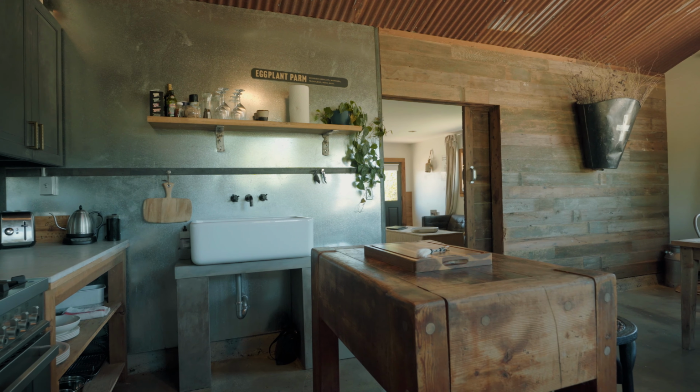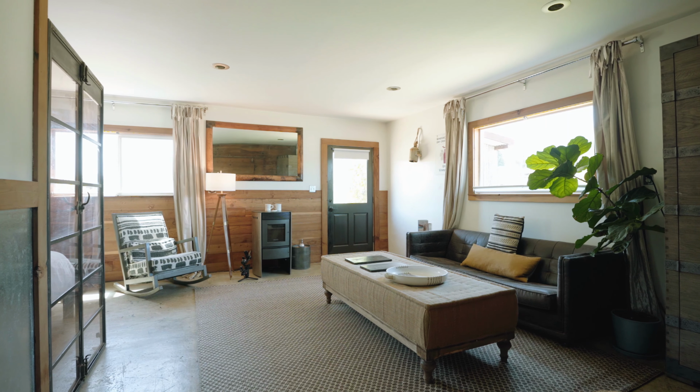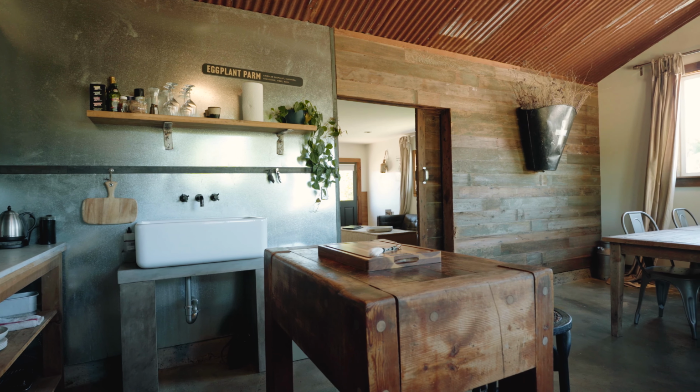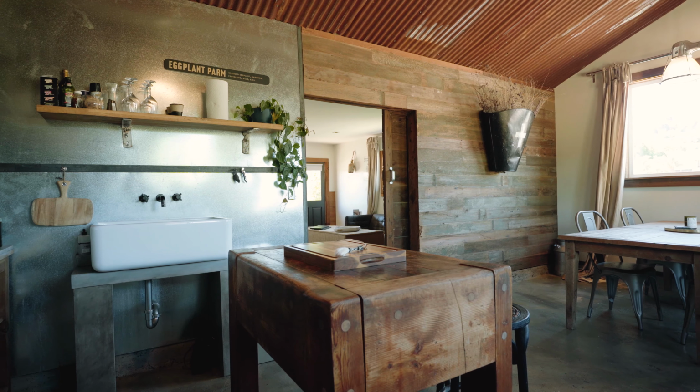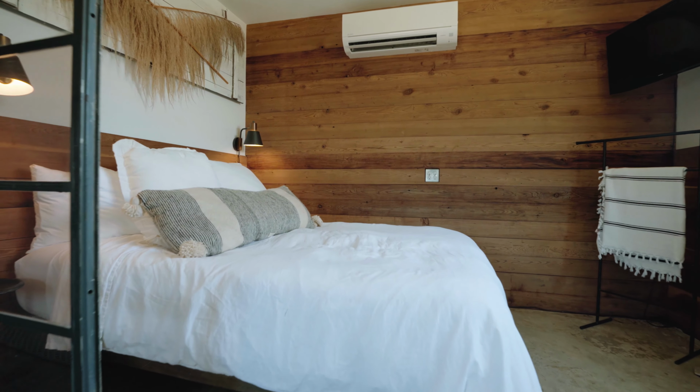When you build an ADU, it's absolutely a huge asset to your property. It's a huge asset to just your everyday living, whether that's for passive rental income or, for me, it's not passive, it's my job. And it's so nice to have extra space and different space to be in.